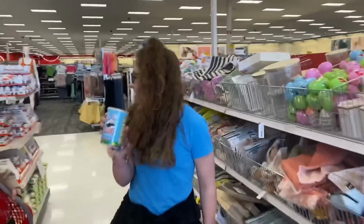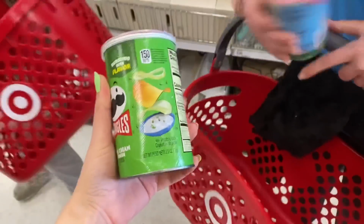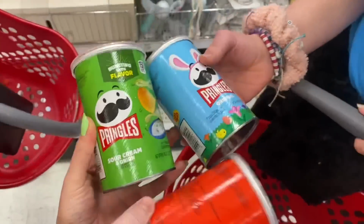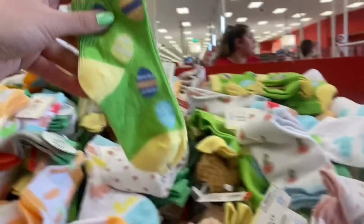Let's see. Oh my gosh, wait, this is so satisfying. Right, I could get this. Wait, that is so cool. Put them in the middle, because this is really cool. In order. Look at that. Okay, perfect. I can get these. Oh wait, these would never fit me. The baby section. Oh my god.